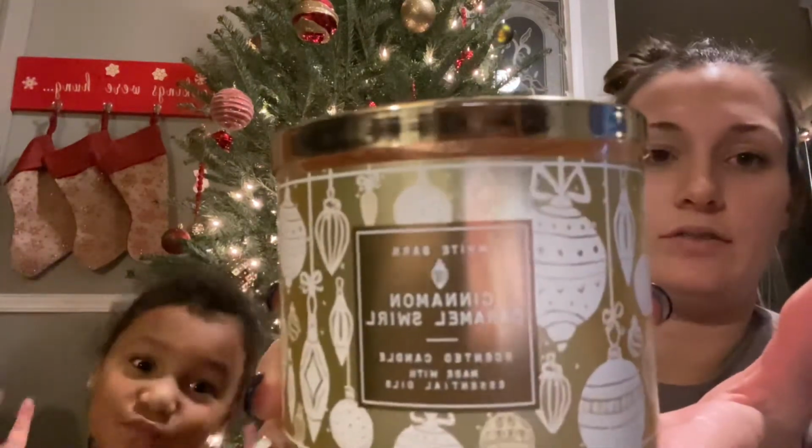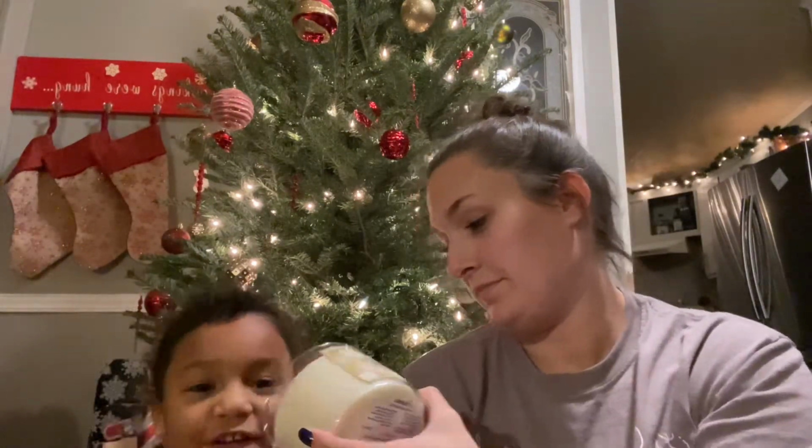Alright guys, so first we're starting off with Cinnamon Caramel Swirl. It's got a very pretty print on the jar. This scent has gooey caramel, grated cinnamon, vanilla bean, maple brown sugar with essential oil. What's it smell like? Good. So you definitely get the caramel. It's a very powerful caramel scent. It smells very good, and I'm pretty sure this will end up in the kitchen. I think most of them that I got are like kitchen candles. So obviously we're going to be burning candles a lot.